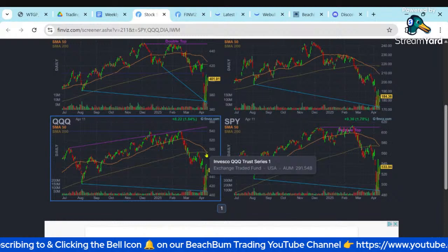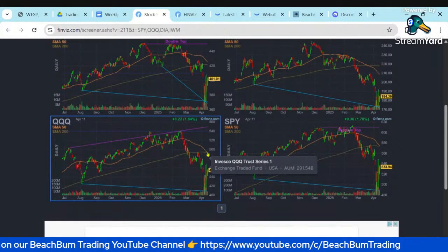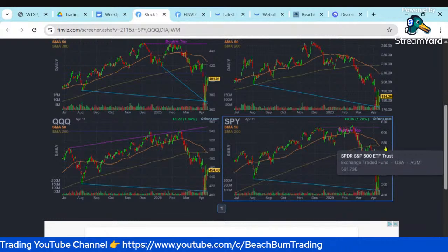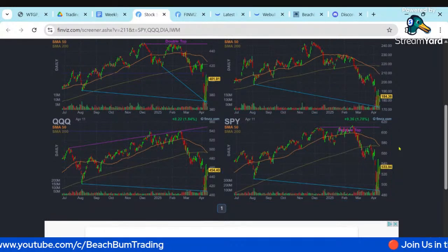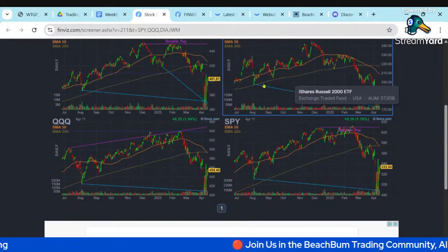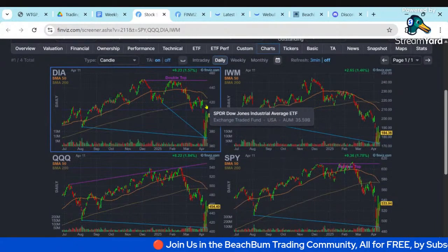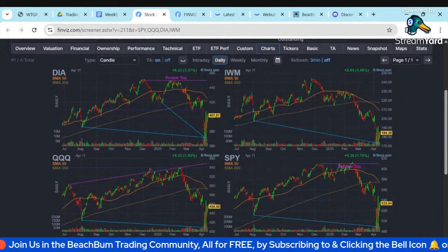Also looks like we might be getting a death cross on the Qs, so that's very negative for the NASDAQ, for technology. Similarly, we're very close to a death cross on the SPY. IWM has already incurred its death cross. Dow not quite as soon, but again, all very negative signs for the overall indices.